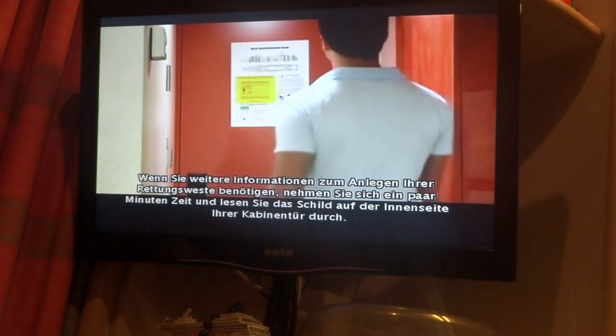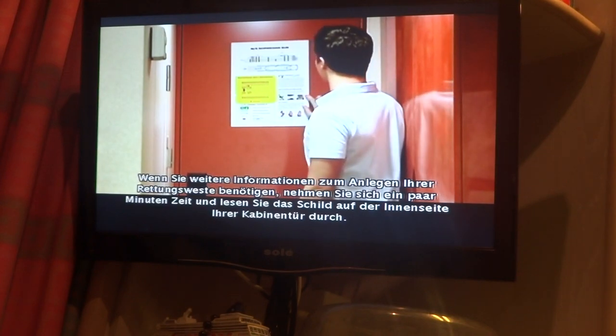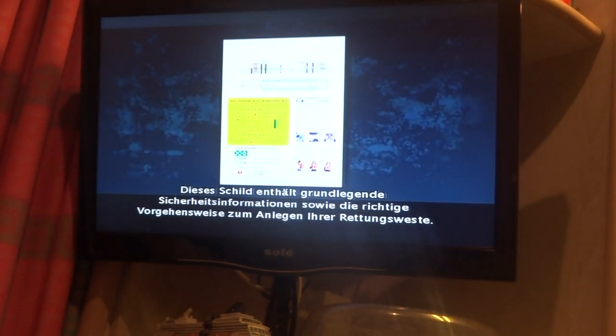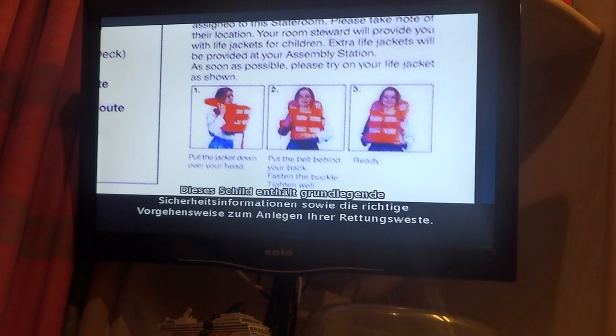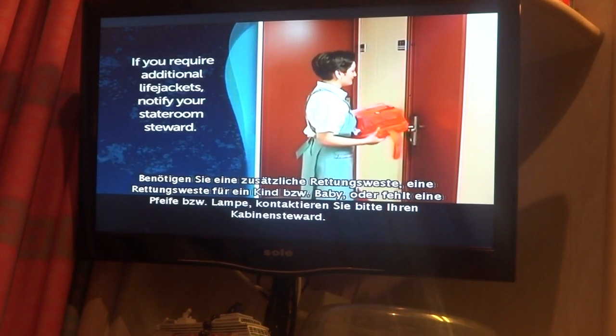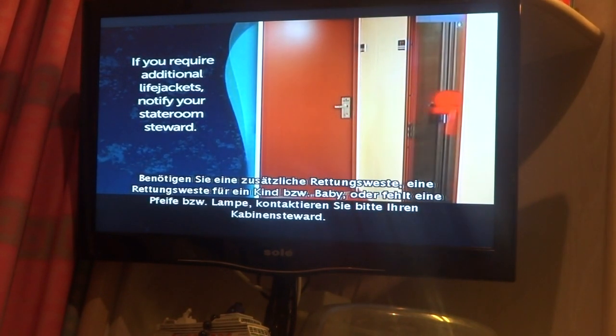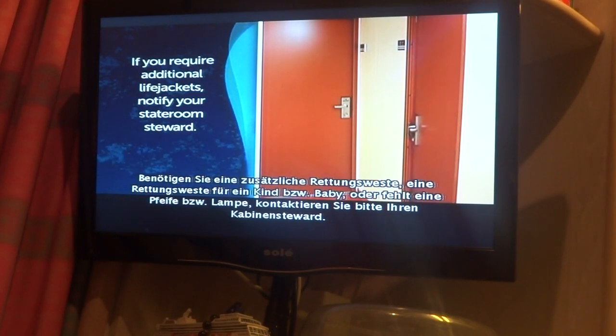For further instructions on the use of your life jacket, please take a few minutes to look at the sign on the back of your stateroom door. This sign contains vital safety information, as well as the correct procedure to put on your life jacket. If you require additional adult, baby, or infant life jackets, or your life jacket is missing a whistle or light, please notify your stateroom steward.